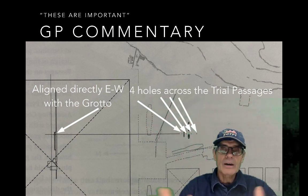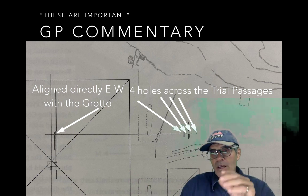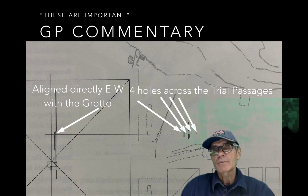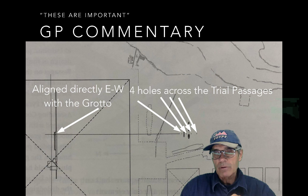The grotto is not some factory part of the Great Pyramid. I've read these, the grotto is probably one of the least understood parts of the pyramid. The trial passages are telling us that the grotto is an important part of the construction because they're pointing specifically to it. This drawing I took from Dr. Mark Lehner.